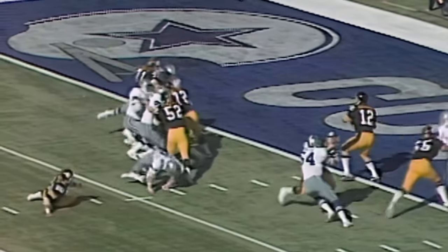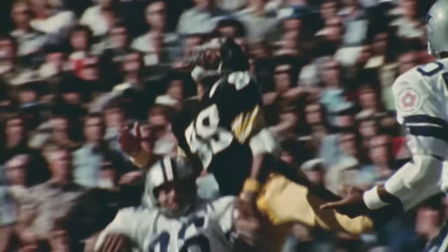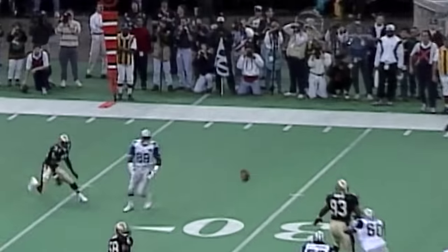Go back. The blitz is on for Dallas. The Steelers pick it up. Lynn Swan out there. Caught it. Oh, what a catch by Lynn Swan.